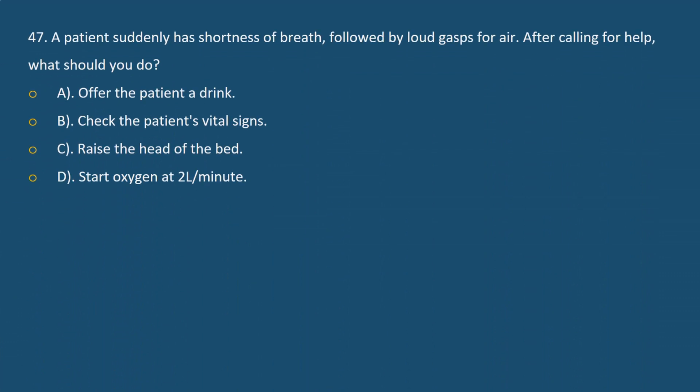Question 47. A patient suddenly has shortness of breath followed by long gaps for air. After calling for help, what should you do? A. Offer the patient a drink. B. Check the patient's vital signs. C. Raise the head of the bed. D. Start oxygen at 2 liters per minute.